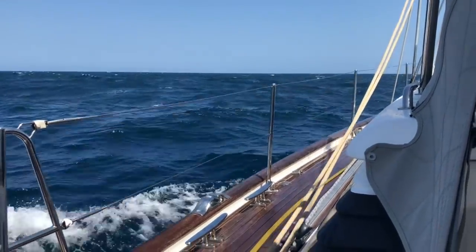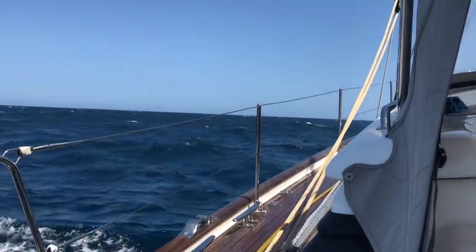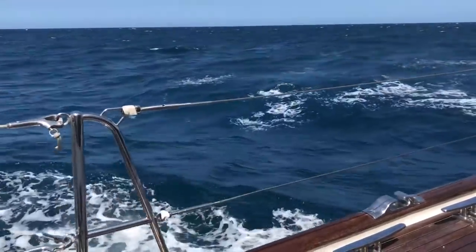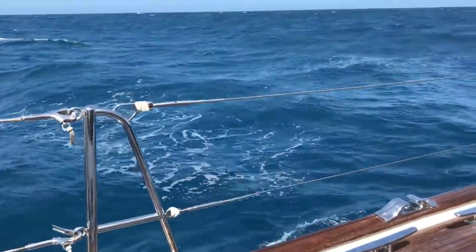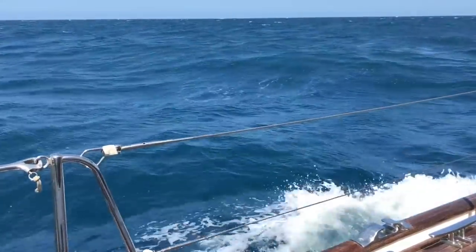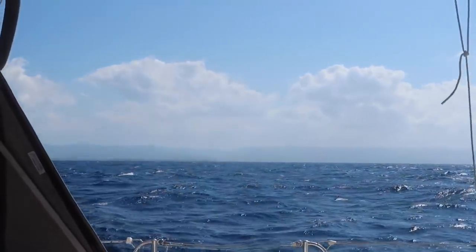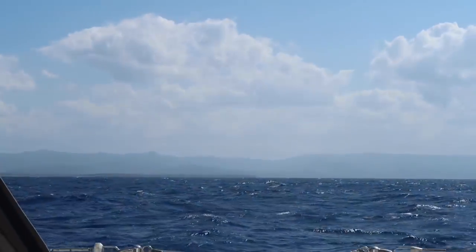The 6 things that cruisers look at when determining if a weather window is opening up include the wind direction, wind speed, the height and direction of the waves, and the height and direction of the swell. The key to crossing the Mona Passage is to wait for light winds under 15 knots and no unusual swell, with waves no bigger than 4 to 5 feet.